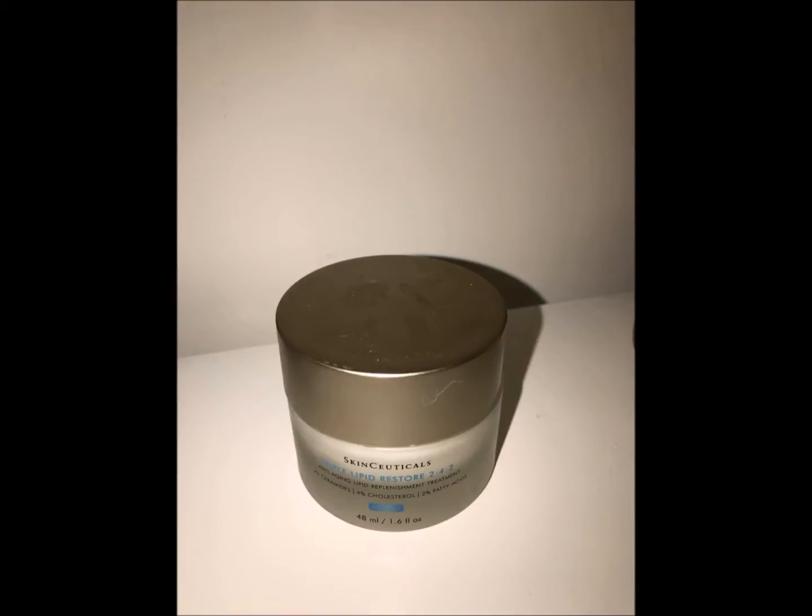I will use the Correct and the Prevent. SkinCeuticals makes both of these. This is the Triple Lipid Restore 242: 2% ceramides, 4% cholesterol, and 2% fatty acids. Specially formulated for maximized concentration, this potent daily emollient helps refill surface lipids, reinforce skin's barrier, and support skin's natural self-repair to reduce visible signs of accelerated aging. So this Correct I will use, and then the next night I will use the Prevent.